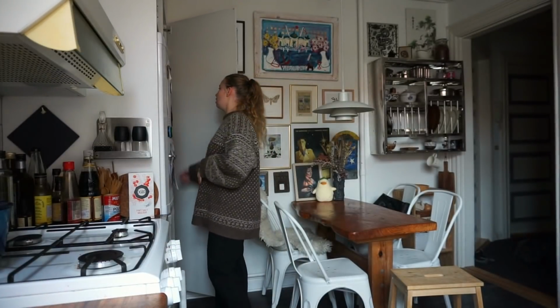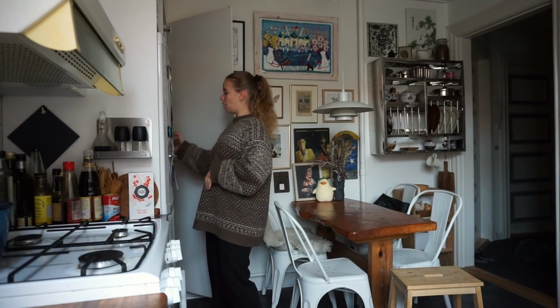So honestly, after this walk with Moles, I got more hungry than I initially thought. So instead of having a little bit of fruit, I will have oatmeal. And I'll see, okay. Bam.